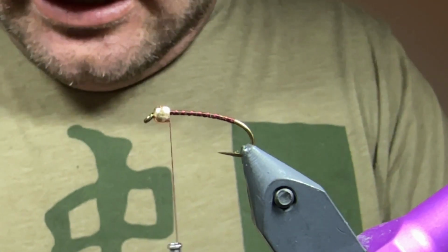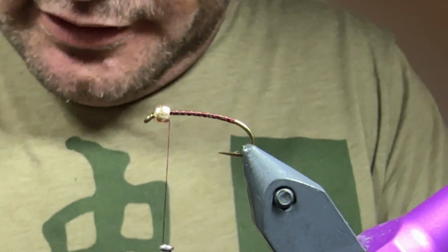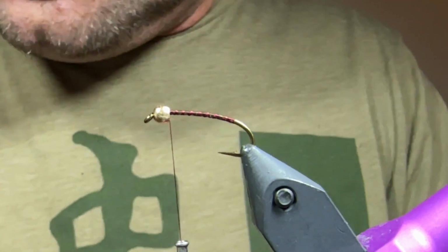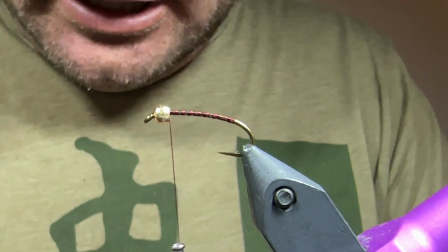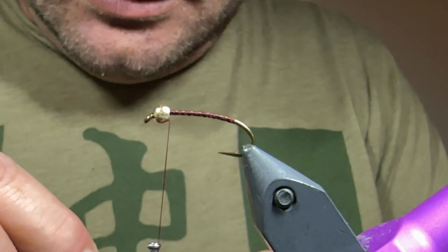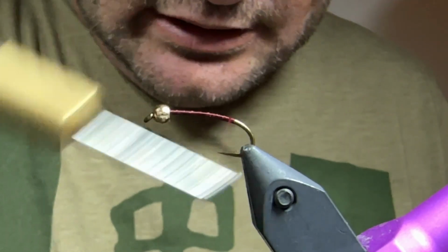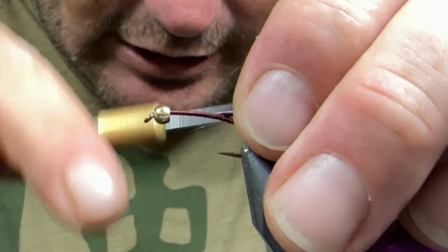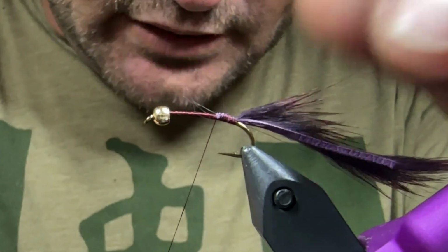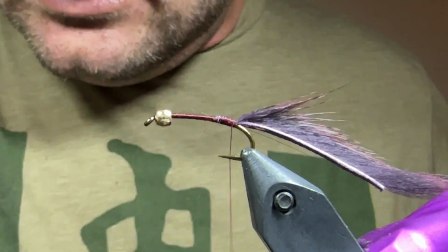So I am tying on a Renzetti Master vise, and tools have been provided by the amazing folks at Dr. Slick. First material I'm going to tie in, I'm using wine thread, and then I've got this micro pine squirrel zonker. I love the pine squirrel. It's got a little more flair to it than just simple marabou, and it's pretty durable as well. So I just leave that hide on there and then wrap that in with some nice tight wraps, and that is not going anywhere.